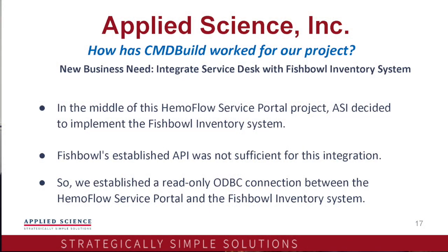And at some point, about 2/3 of the way through the project, ASI informed me that, oh, we need an integration. Our service desk needs to be integrated with Fishbowl Inventory. Because, you know, when they're fixing products, they're choosing parts to fix products. They're choosing parts by lot number and revision number and product number. And we have to track all of that and feed that back into Fishbowl Inventory.